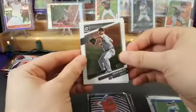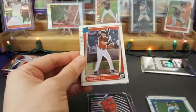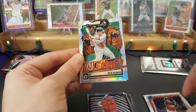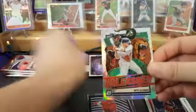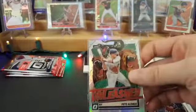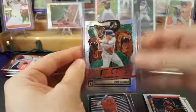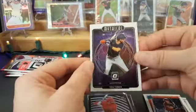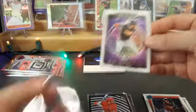Pack number three. Starting us off, Lucas Giolito for the White Sox. There's a rated rookie, Paven Smith for the Arizona Diamondbacks. We've got a silver unleashed. It's Pete Alonso for the New York Mets. Nice looking prism going out to the Big Apple. And a mythical insert, Trey Turner, pictured with the Washington Nationals.